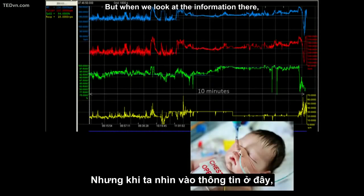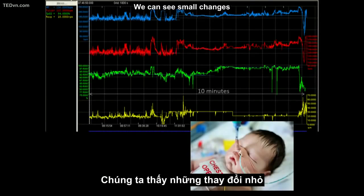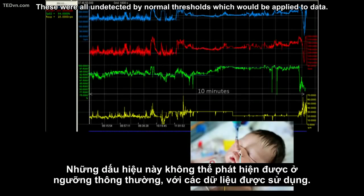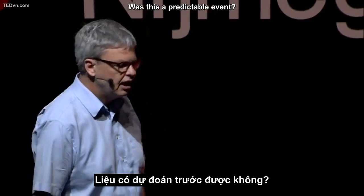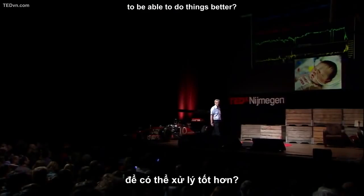But when we look at the information there, we can see that things are starting to become a little fuzzy about 5 minutes or so before the cardiac arrest. We can see small changes in things like the heart rate moving. These are all undetected by normal thresholds which would be applied to data. So the question is, why couldn't we see it? Was this a predictable event? Can we look more at the patterns in the data to be able to do things better?